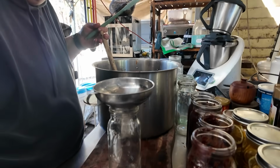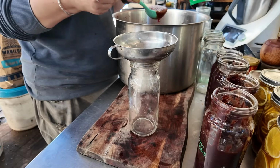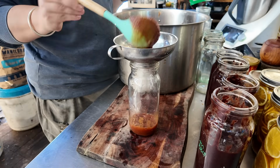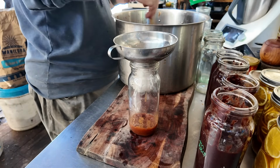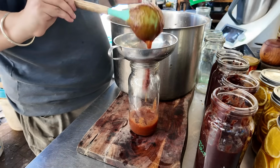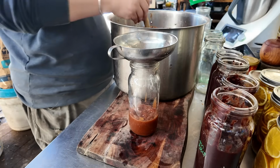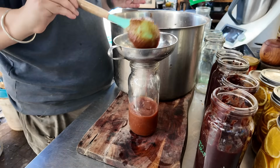Oh, see that texture going in, and again we've got this. It's a little bit thinner than the plum, but still lovely and thick.